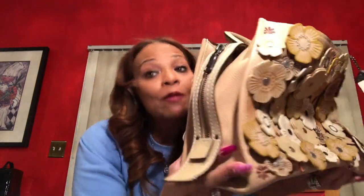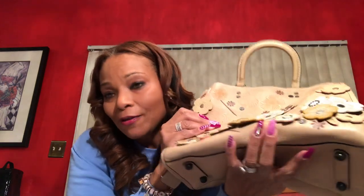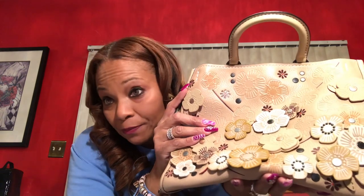So pretty. I have been waiting all day to open this. Then once I waited all day to open it and we got home, I had to wait to put my little girls to bed.